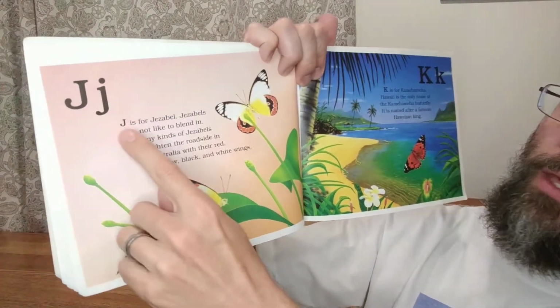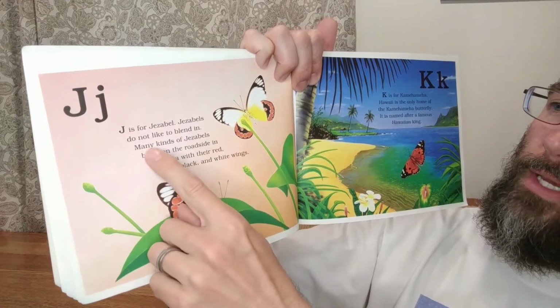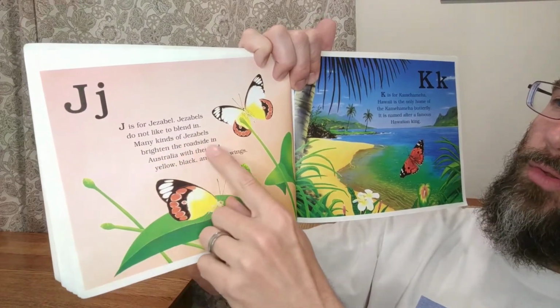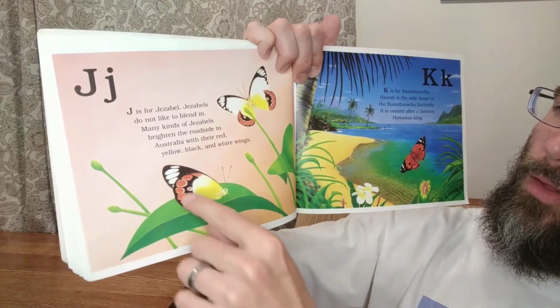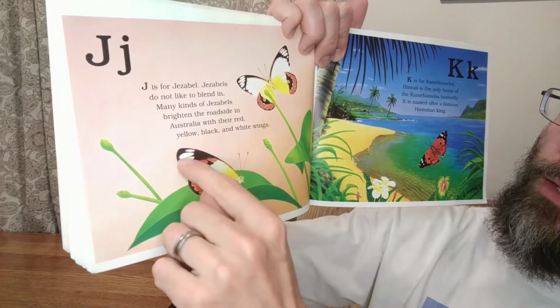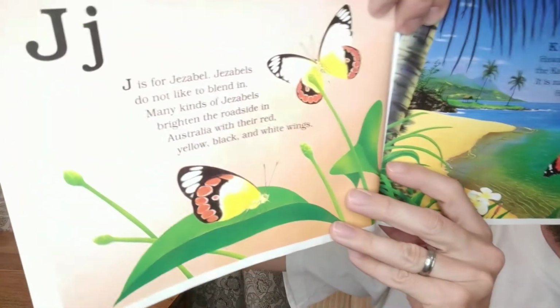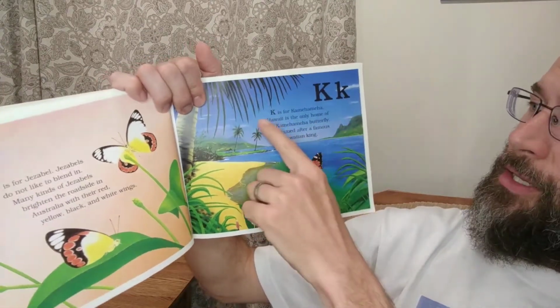J is for Jezebel. Jezebels do not like to blend in. Many kinds of Jezebels brighten the roadside in Australia with their red, yellow, black, and white wings. You've got the red spots, yellow, and then the black and white. They're colorful.